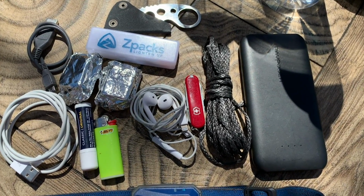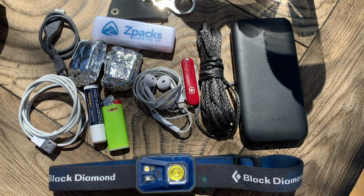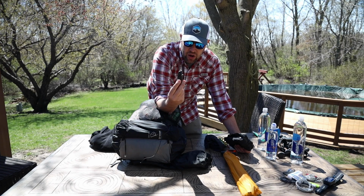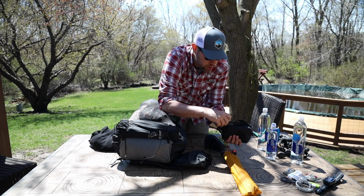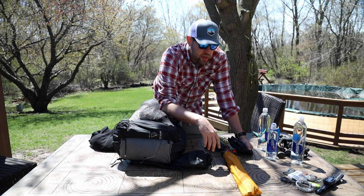I keep some extra cordage, and this is Amsteel. There's no reason I'm bringing Amsteel other than I have it laying around, and this is probably about 30 feet or so, and it's super lightweight and extremely strong. And if I need to hang my food, I will use this to do so, so I always have this handy. But where we're going, they have bear storage lockers at each campsite, so I'm likely not going to have to do that.